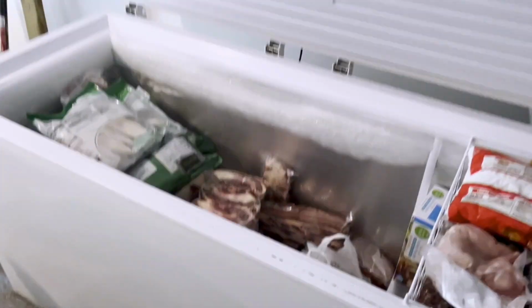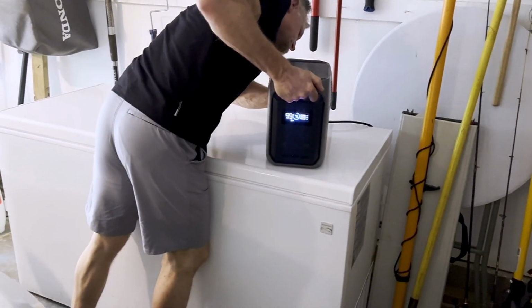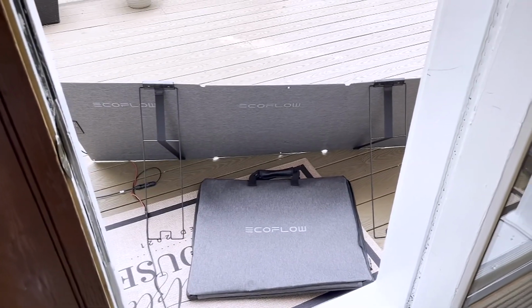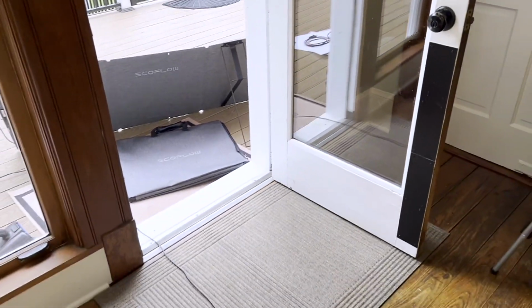And then to be cool or warm, to save the food that you've spent a lot of money on. I mean, in one power outage where you just filled up your freezer with the prices of food right now, and you lost that, you would have paid for this. More than paid for this. Yes, and you see the solar panel put to use right there.